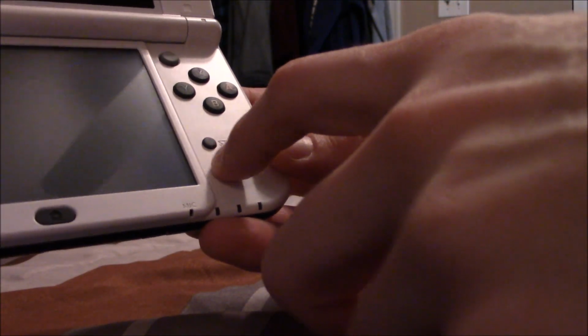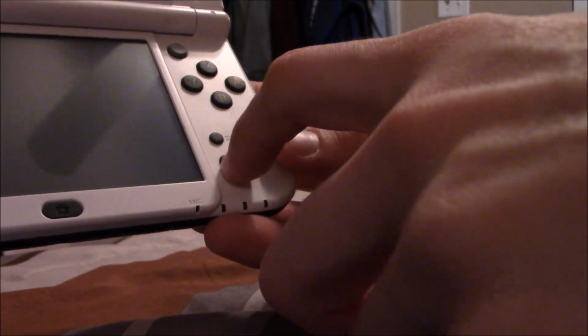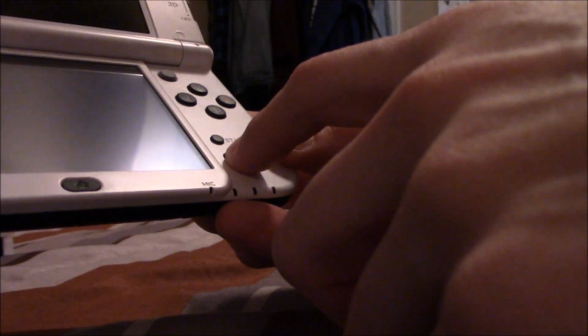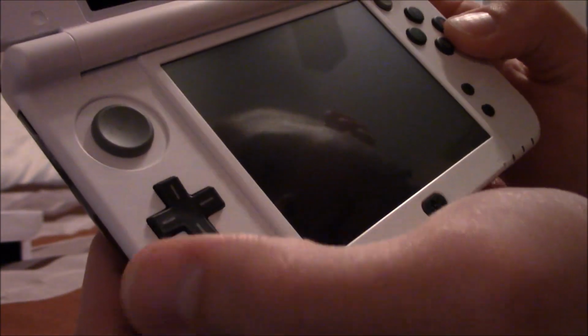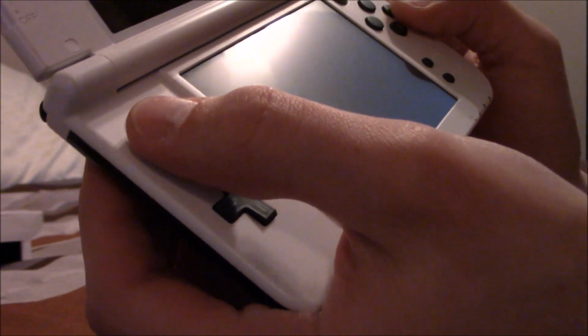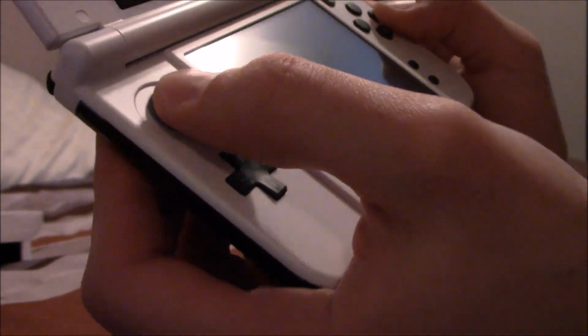The buttons are definitely going to be nicer than on the original 3DS, but I don't think that this is really that big of a deal. They're kind of a mushy button. Feels nice. You get the same clicky D-pad. You can hear that click. This is the same D-pad as on the regular 3DS XL, and the stick feels about the same. I don't like the mushy ones. Like this is real mushy. Very mushy. It doesn't feel right. And that's what the original 3DS has.